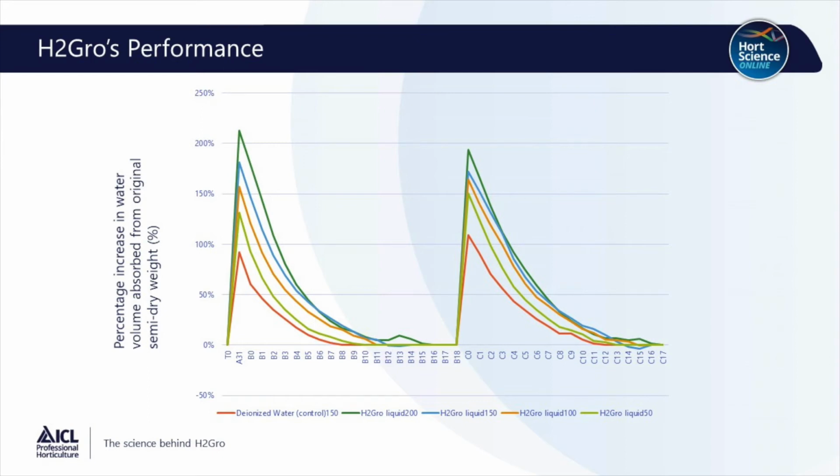So we needed to include it for the comparison. The rate of 200 millilitres per metre cubed sees the highest weight increase and therefore the absorption of most water. This is followed by the 150 ml, then the 100 and then the 50 ml application. Finally, the lowest weight that was absorbed was by the control, water.